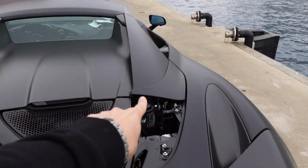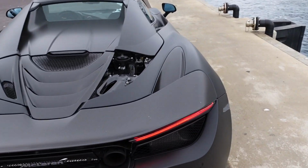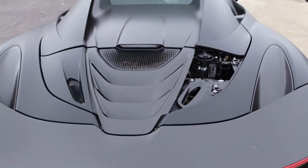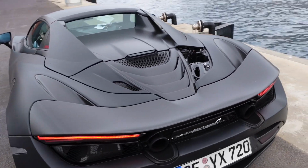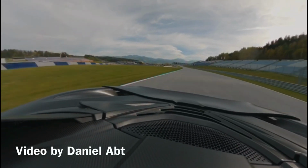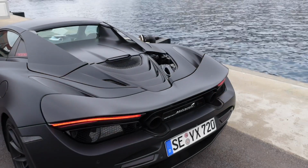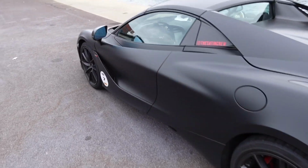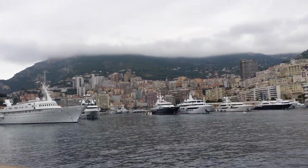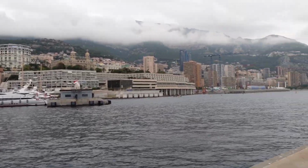A lot of people commented and asked what happened. Basically on track, when a friend of ours, Daniel Abt, was driving, he's a German racing driver if you don't know, at around 200 kilometers or so, the thing literally just flew off. That's a McLaren warranty thing, so that's nothing to worry about. But this is the place where everyone takes the pictures and where we are often as well. So I hope you enjoy the views.